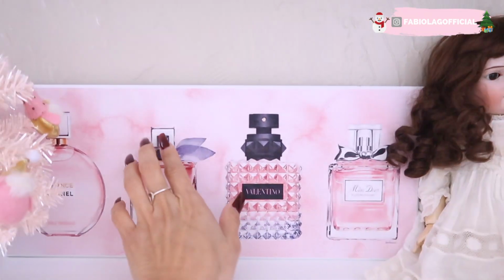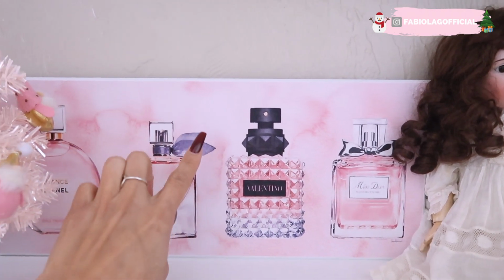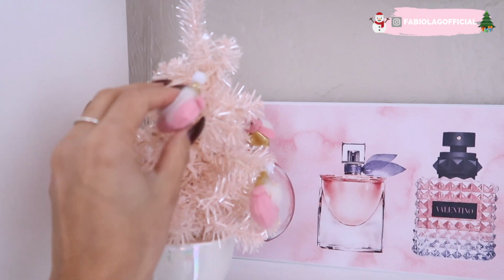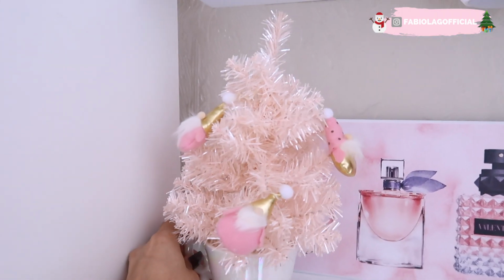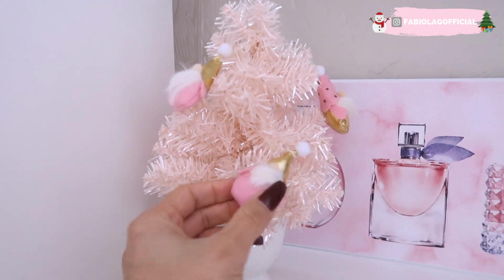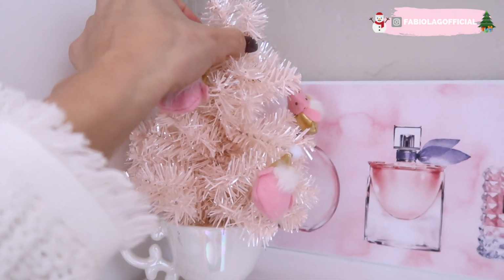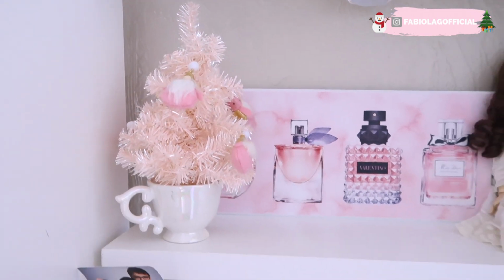And I have this adorable little frame with perfumes. This one is from Walmart. I'll link it below. I did put this little tiny tree on this little teacup. This was actually sent to me from my best friend Janine. She sent it last year. And then she also sent me these like tiny little gnomes. Like, how cute is that? So adorable. So I did place this little Christmas tree right there.